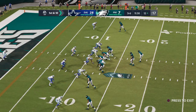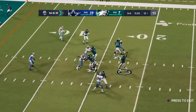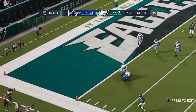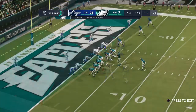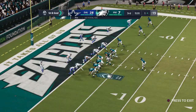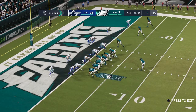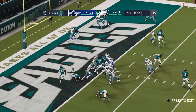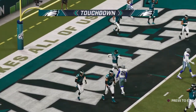From down at the 12, it's 1st and 10. To throw, it's Wentz. And it's caught. And the Eagles are going to be set up with a 1st and goal on a pass play that moves them all the way down to the 1. Consecutive catches for him. That good for 11. That's a catch of some success. And he's in. Touchdown, Eagles.